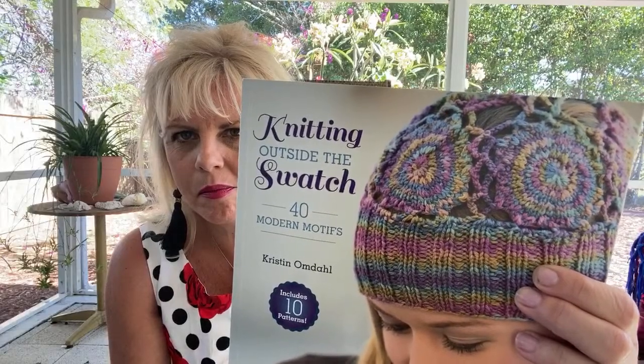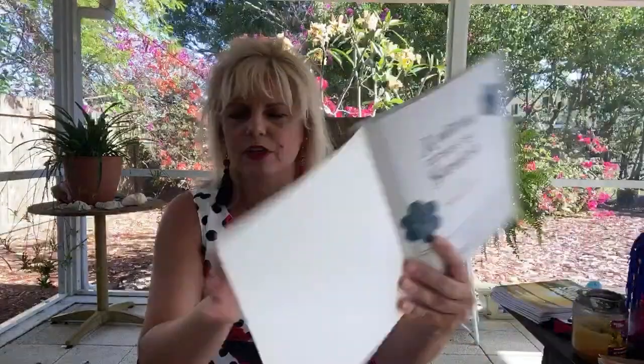Isn't that great? So then this ends up being a reference book where there's motifs. I think there's 40 motifs in here. And then there are projects that show you how to join those motifs as you go. So the front is all a bunch of different motifs, and the whole section of motifs is set up as things that you work in the round, things that start from the center out, things that are worked side to side.